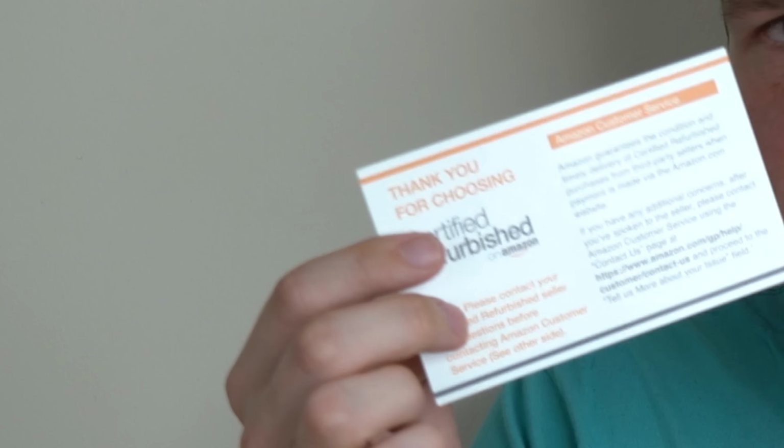And here we can see that as we open this, we have a thank you for choosing Amazon certified refurbished. So you can see that I'm not lying to you in any way. This iPhone does come certified from Amazon, and one of the good things about getting it from Amazon is that they will actually back this up with a 90-day return period. So that is a pretty long time to actually test out if the phone is in good working conditions or if it has any sort of blemishes or scratches, which Amazon is actually saying this doesn't have any of those.